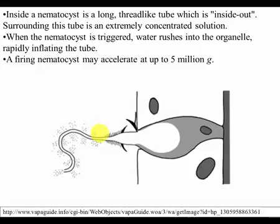Cnidocysts or nematocysts can deliver an incredibly toxic sting, enough so that some of the organisms in this group are lethal to human beings. Obviously, one of these is not going to do very much because this is a microscopic weapon. But if you get stung by, say, hundreds or thousands or millions of these at once, it can be very damaging and indeed fatal.